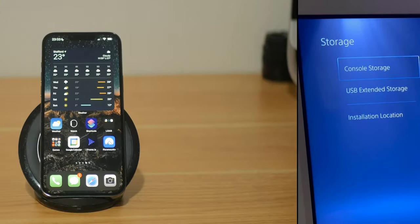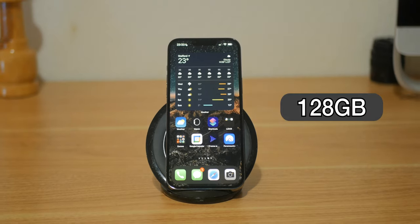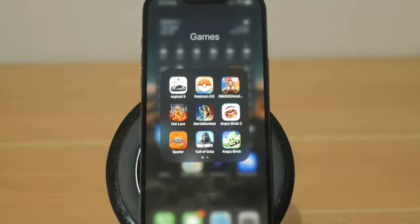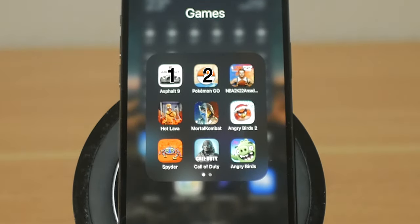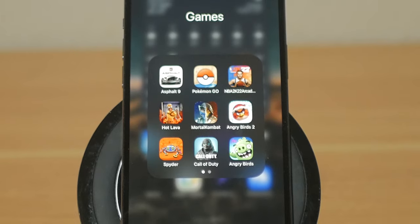With the iPhone 13 Pro Max though, the cheapest storage configuration you can get is 128GB. And with 128GB on a smartphone, you can install a whole lot of games. I mean, let's check and let's see how many I have over here, okay? 1, 2, 3, 4, 5, 6, 7, 8. I mean, see, it's already more than the amount I have on the PS5.